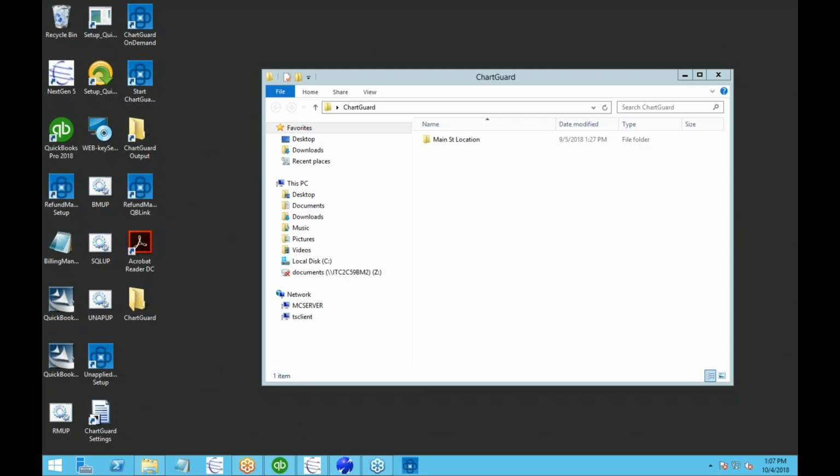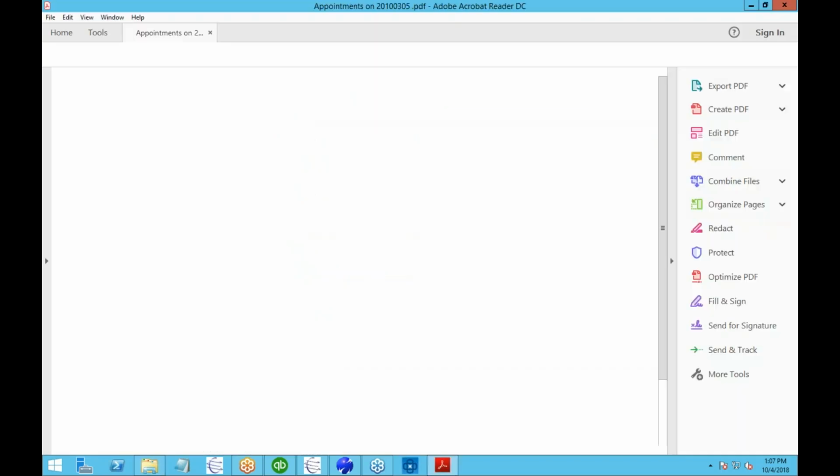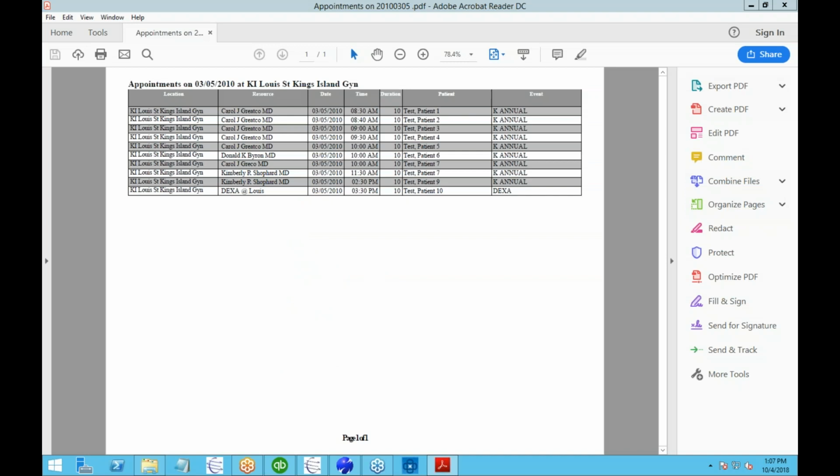So what does this look like? Well, let's assume we have an outage. We go sign on to the PC that receives the ChartGuard charts each night, and we get a number of different things available to us. So we go into that folder that contains the charts, and we drill down into that secure folder, and we first see an appointment listing to tell us who's coming in.